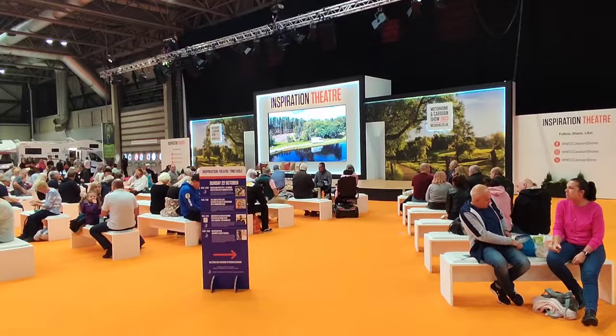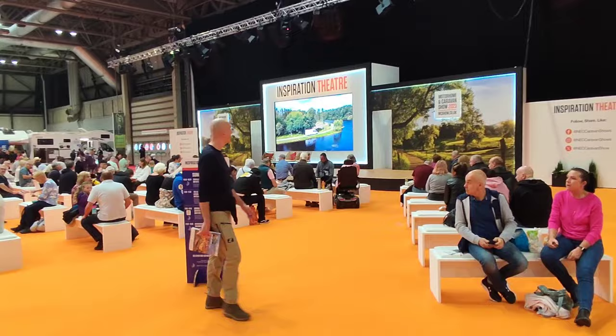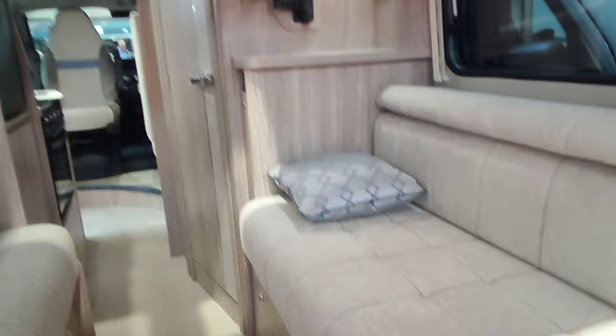This show is absolutely huge. You think you've done it and then you find another hall just like the same again, same amount of stuff again. Absolutely massive seat near the back of this van conversion. AutoQuest, 69,000.